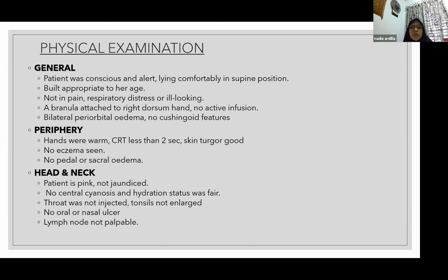So then, moving on to physical examination. This physical examination was done on day three of admission. Generally, the patient was conscious and alert, lying comfortably in supine position, built appropriate to her age, not obese or underweight. She is not in pain, respiratory distress, or ill-looking. She had a cannula attached with no active infusion. She had bilateral periorbital edema, but no cushingoid features noted, such as moon facies, buffalo hump, or thin extremities. Peripherally, her hands were warm with capillary refill time less than 2 seconds, and skin turgor is good. So in short, her hydration status is good. No eczema seen, and no pedal or sacral edema at that moment.